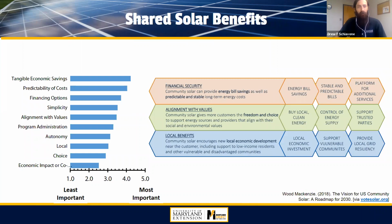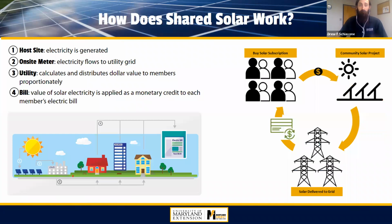I'm not going to touch on this, but surveys have indicated that folks find the benefit in terms of the savings and value, and the simplicity of the system, as I was saying, the easiness of the system installation. Again, there's no installation on your site, so you're able to avoid some of that difficulty. So with that said, let's briefly talk about how it works, and then we'll get into more specifics for policies and programs as they relate to the state of Maryland.